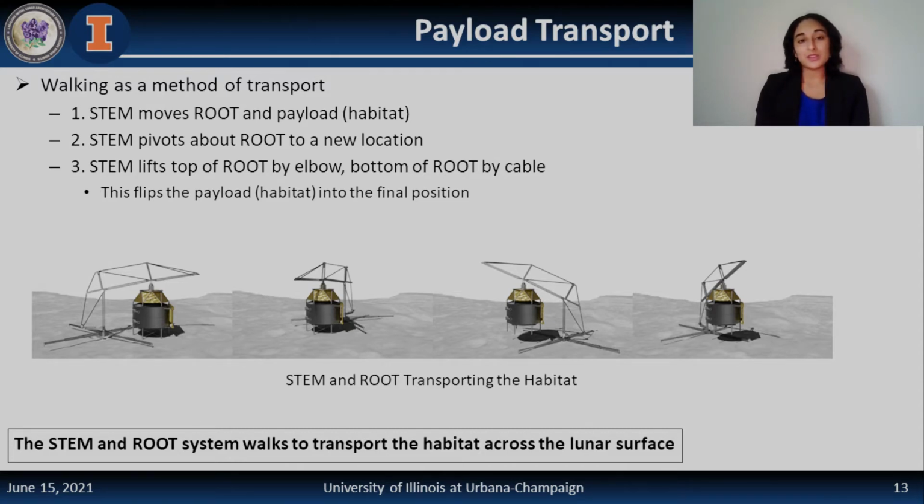The cycle begins with the stem moving the root and the payload, which is specifically the habitat in the sequence shown at the center of the slide. Then, the stem uses the root as a pivot point to reach a new location. This repeats until the payload is in its final desired location, at which point the stem lifts the top of the root by the elbow and the bottom of the root with a cable to flip the payload into its final position.